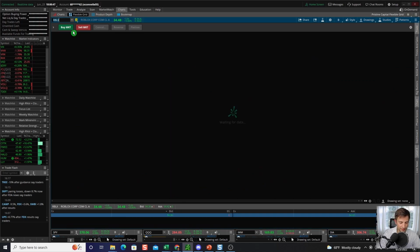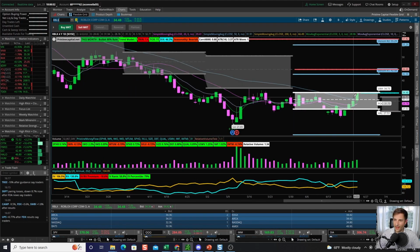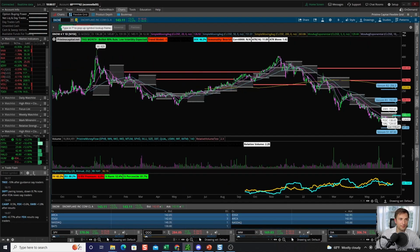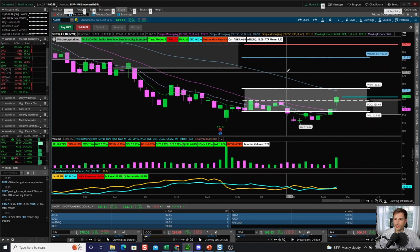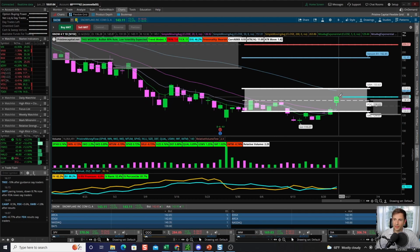Let's take a look at some other names that were moving to the upside. Roblox up 10.8%, out above the 50-day simple moving average. We had, what else? Snow. This was a big mover for today. And look at this, out above the 20-day simple moving average, out above the monthly point of control.